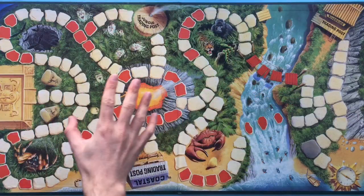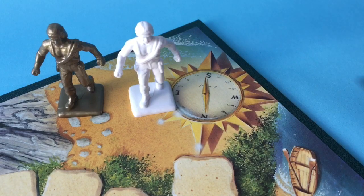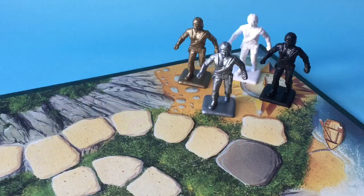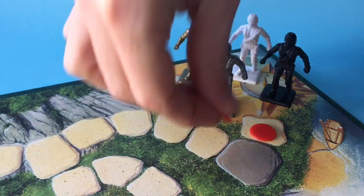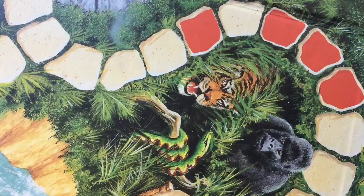Setting up the game is really rather straightforward. Playing pieces begin at the beach in the corner of the board. Red tokens go in the first, third, fifth and seventh spaces after the start. Peril cards get placed on their matching areas on the board.